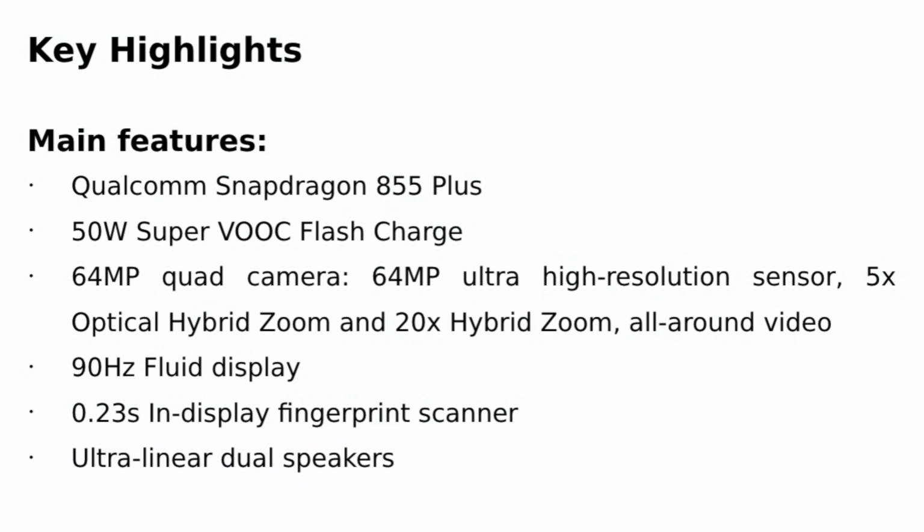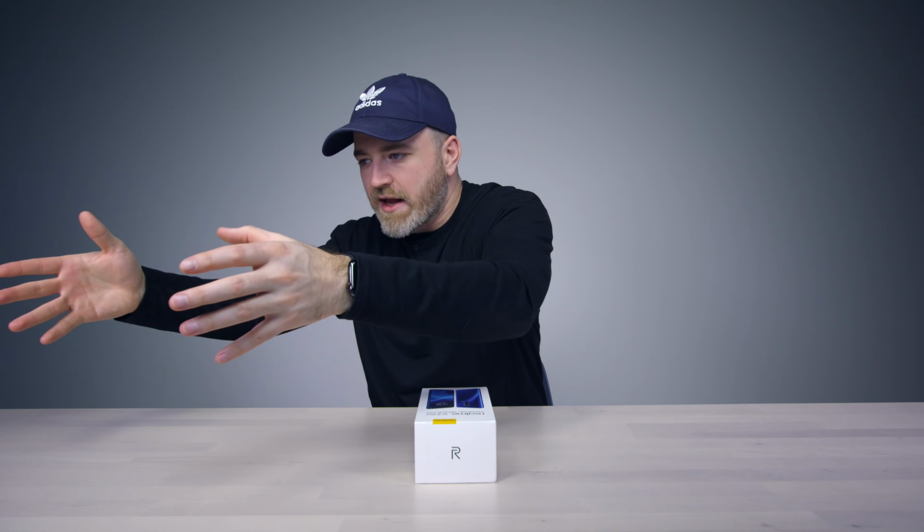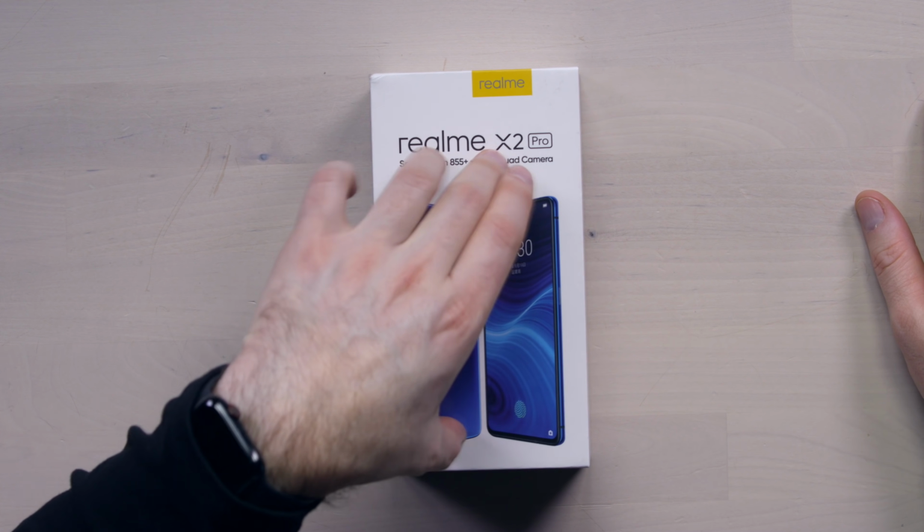A quad camera setup, 64 megapixel, 5 times optical hybrid zoom, and 20x hybrid zoom. There's also an ultra wide on there. That's a spec list. The specs you expect, and then what's the price spec? This one converted for USD, it's around 450 bucks. So now you're definitely paying attention. You're paying attention, right, Will? 4,000 milliamp hour battery as well.